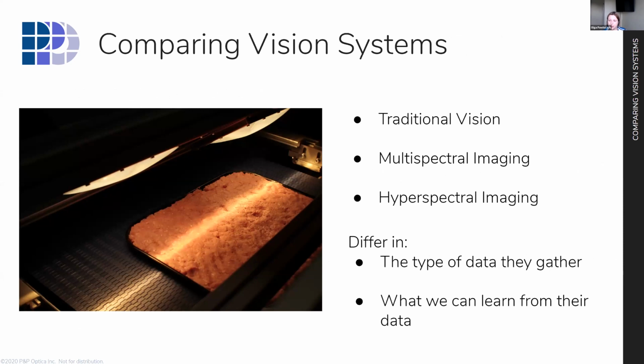So at this stage, I will pass this to Dr. Gilbank. He will be able to tell you a little bit more about comparing vision systems and how our hyperspectral imaging works. And I'll come back to talk a little bit more about other applications of detection and vision systems and maybe answer any questions. So, David? Okay, thanks, Ola.